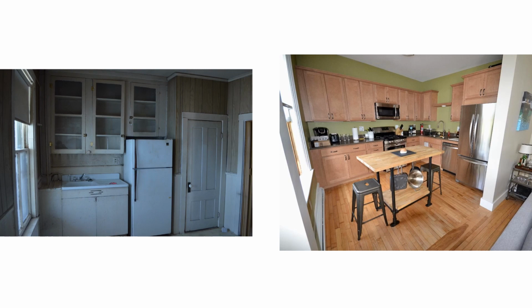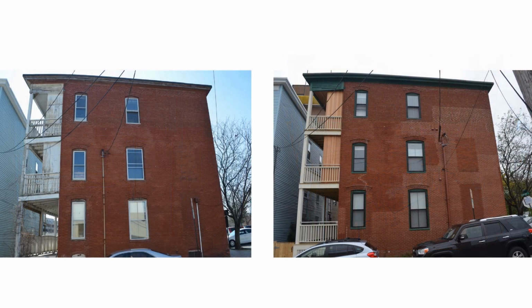the building. While new electrical, plumbing, and sprinkler systems were required, and the rear porches had to be completely reconstructed, craftsmen were able to remove and restore the original windows and preserve existing interior wood finishes.